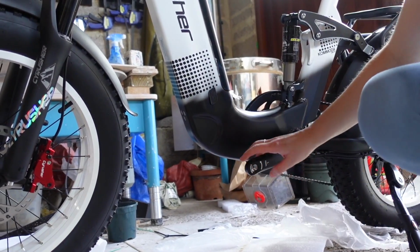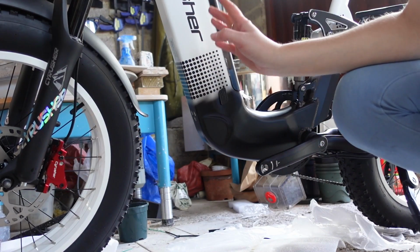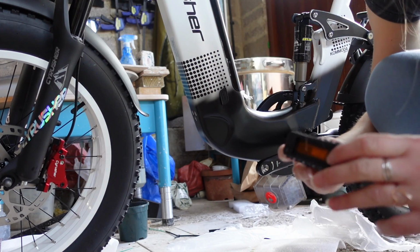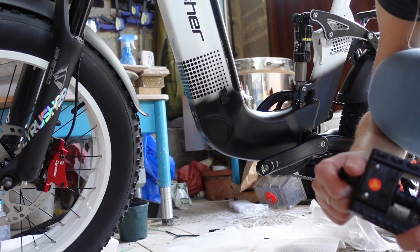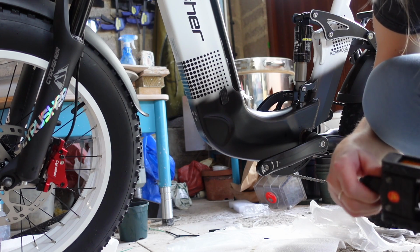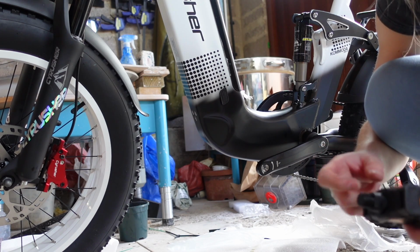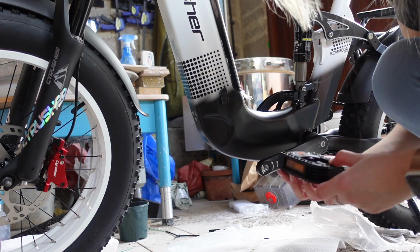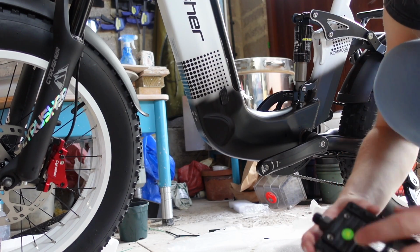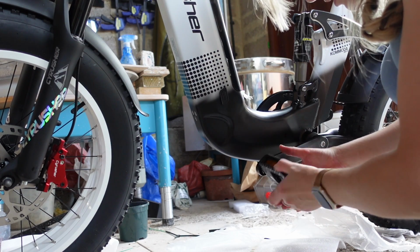We've moved on to the foot pedals. I've done the fender and I've done the handlebars and the light, which is up there. Definitely recommend using the online tutorial, their instructional assembly video, if you're anything like me. How do I get this in? I just tighten it. Okay, so right pedal, left pedal. So they are labelled left and right, and you have to tighten them towards the front wheel.